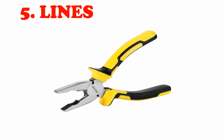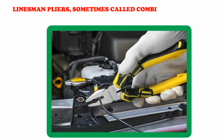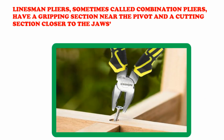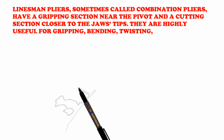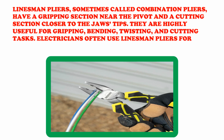Number 5. Linesman pliers. Linesman pliers, sometimes called combination pliers, have a gripping section near the pivot and a cutting section closer to the jaw tips. They are highly useful for gripping, bending, twisting, and cutting tasks. Electricians often use linesman pliers for handling wires.